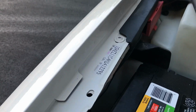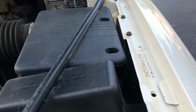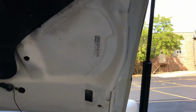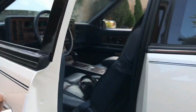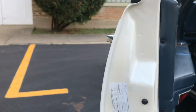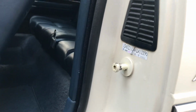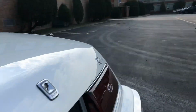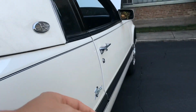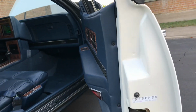Car runs and drives really well. Stays cool, has about 170 horsepower. You can see here, every panel on the car still has its clean little white VIN tag sticker. Just a very honest, nicely taken care of example. Though it has 105,000 miles, it really presents like a car with closer to 40.